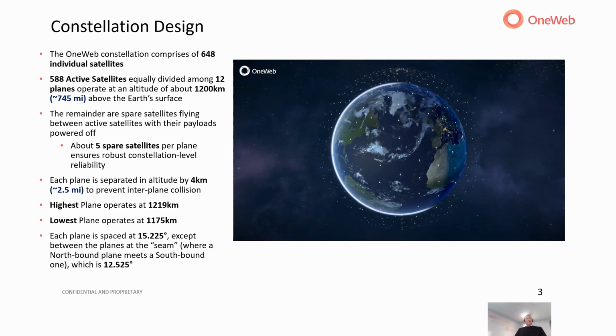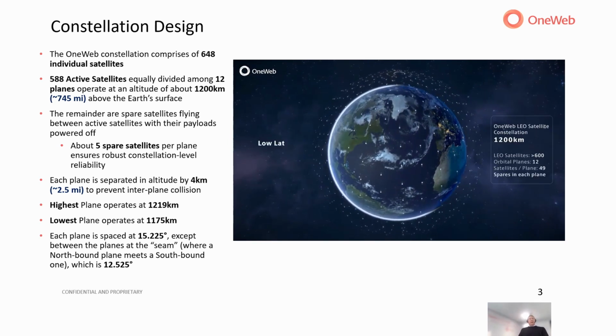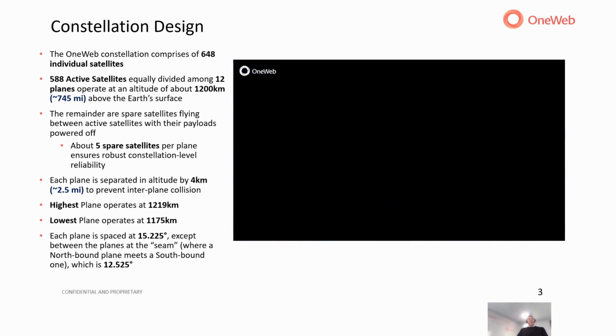So it is 648 individual satellites orbiting the globe. We have 588 active satellites, and they're equally divided against 12 orbital planes. So you can see the orbital planes as they go around the globe. The remainder of the satellites are actually spare satellites. They fly between the active satellites with their payloads powered off, and we have 5 spare satellites per plane.